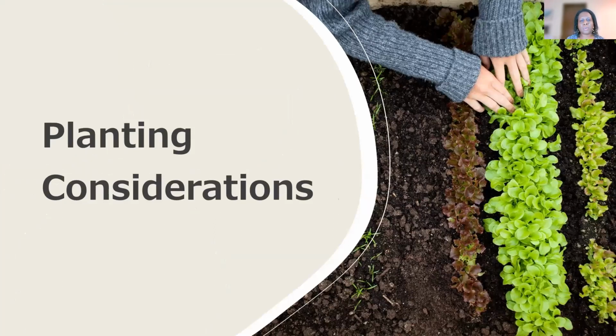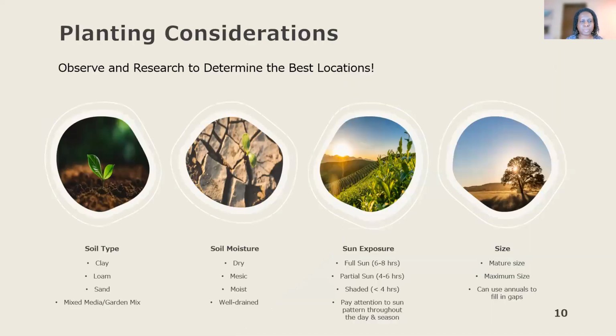So next, I just wanted to go over a few planting considerations when you're looking at what to plant in your garden. The first thing I'm really going to strongly encourage is to observe and research to determine the best locations for your plants. You might have a particular location in mind that you're thinking would be a great spot for an edible garden, but upon doing some observation of these different variables we're going to be talking about here, you might realize that maybe that's not the best location, or maybe the location could work, but you might need to slightly change which plants you were thinking of putting there.